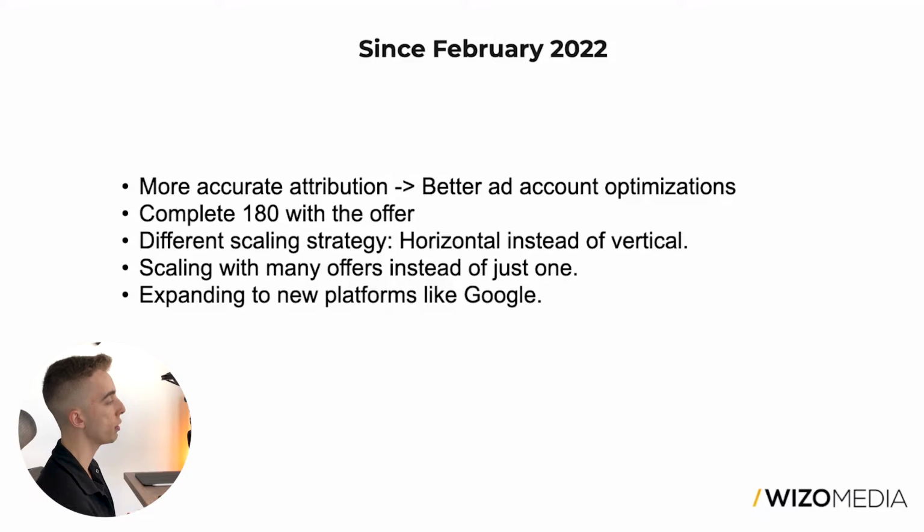So we started focusing more on those, and then we came up, at the time of recording this video, within the past month and a half, with a different scaling strategy, which is more of a horizontal scale rather than vertical. Meaning instead of increasing budget on a single offer, a single funnel, and scaling the budget again vertically within that same campaign, what we started doing is scaling with more offers, more of these funnels that we also scale vertically, if that makes sense.